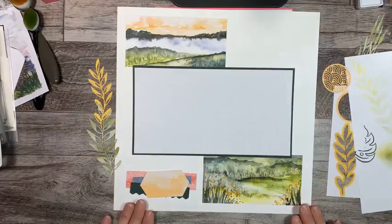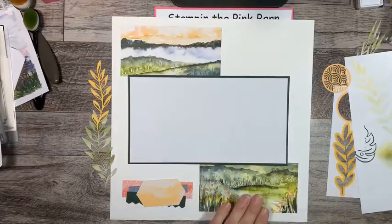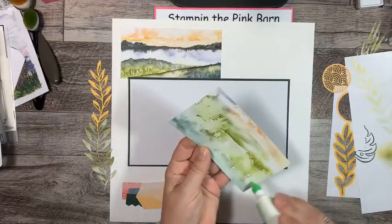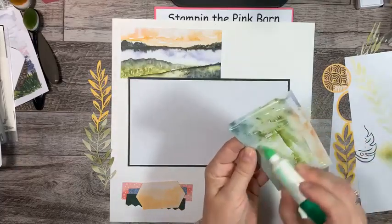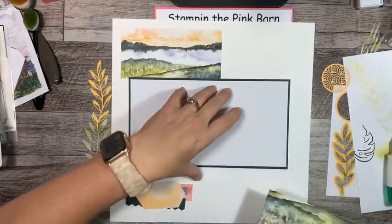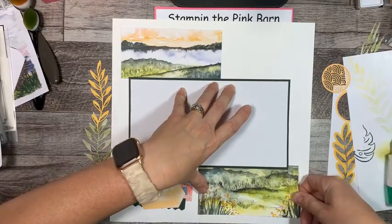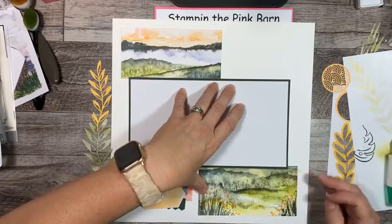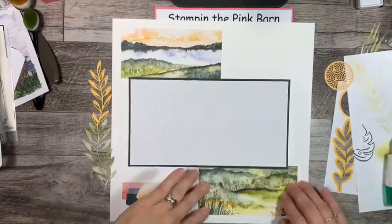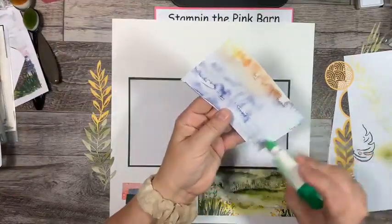Okay. So once I have those there, I'm going to glue those first. See how beautiful this paper is? Look at the colors in that. That side would have been really pretty too. Okay, that's going to go there. And then I'm going to do this one up here.